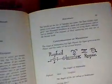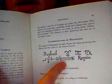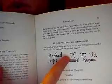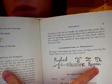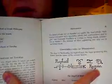And here's the appendix for Wednesday. As you can see, we've got Raphael's sigil right here, as well as the planet Mercury, which he rules over, and the two signs which Mercury rules over, Gemini and Virgo, as well as the heaven that he rules in, Raquiae.